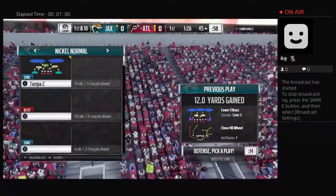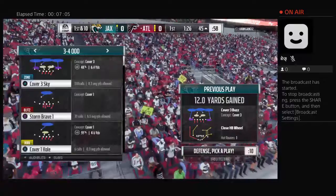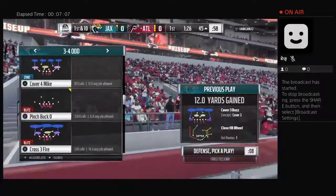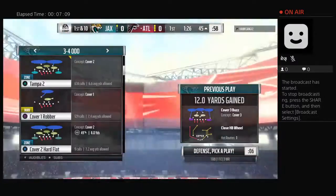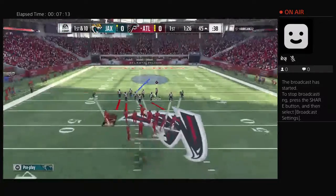And now the Jags going to signal for another timeout. And that's their second charged timeout here in this first quarter. They're down to 1 remaining. First down and 10 now for the offensive group.